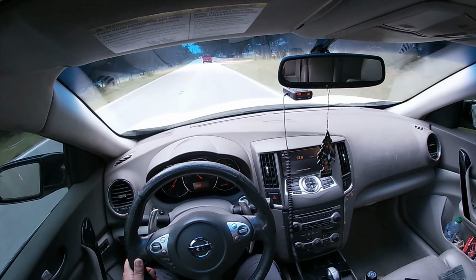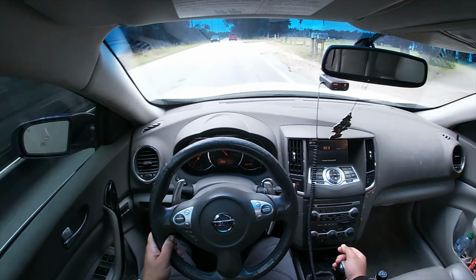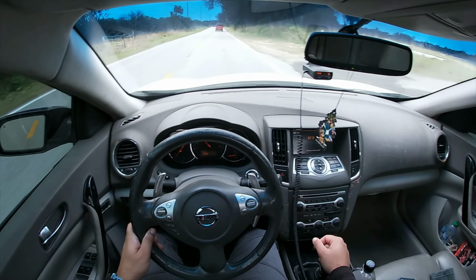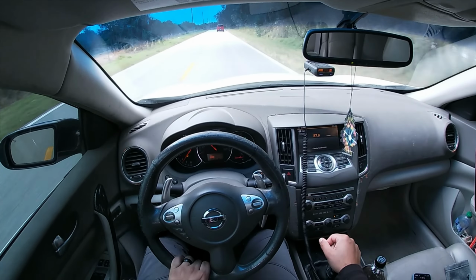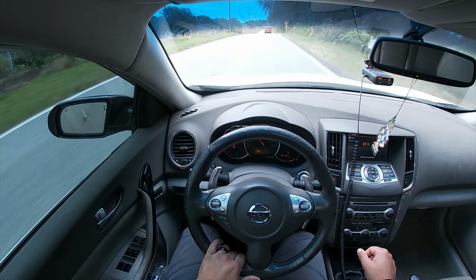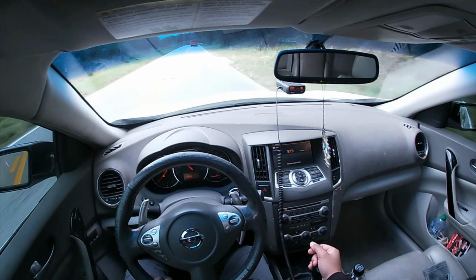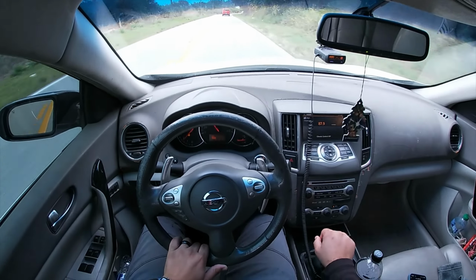There's a charger behind me. I hope it's not a cop, because I just did a first gear 20 miles an hour pull. Yeah, car's pretty loud, so hopefully he didn't hear me or catch me. Oh, it is a cop. Oh wait, I don't know. It looks like he's got lights on top. It's a charger though, it's whatever.